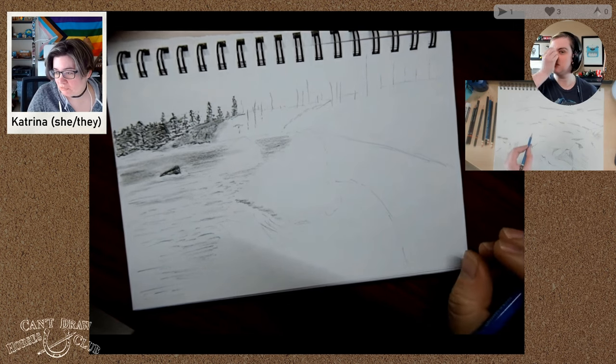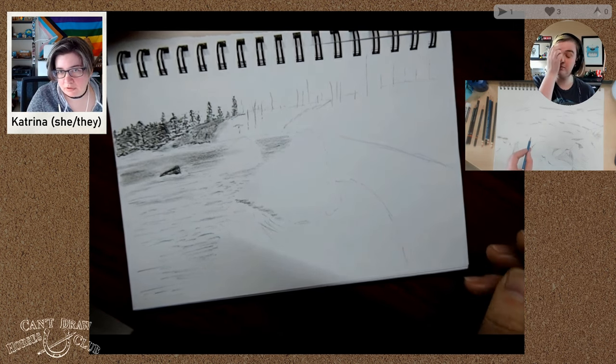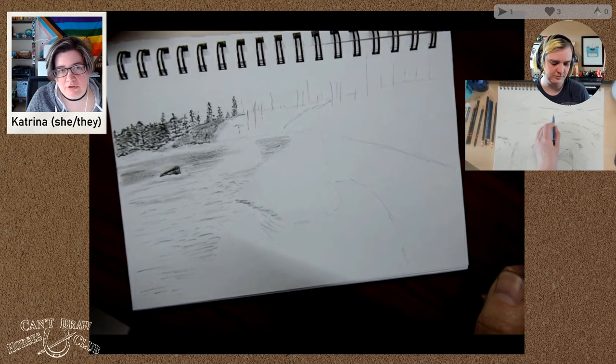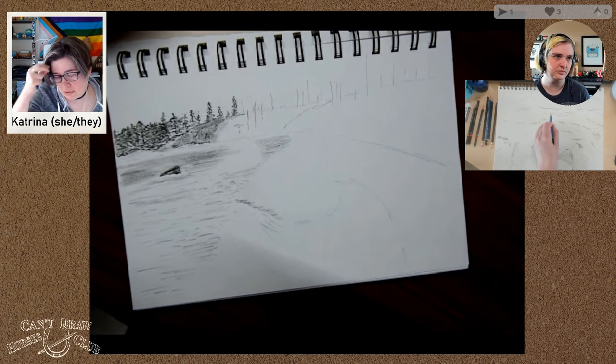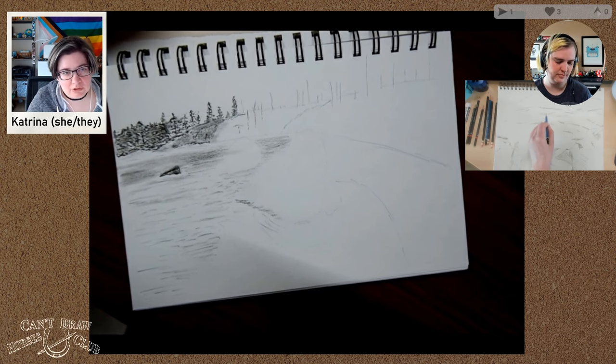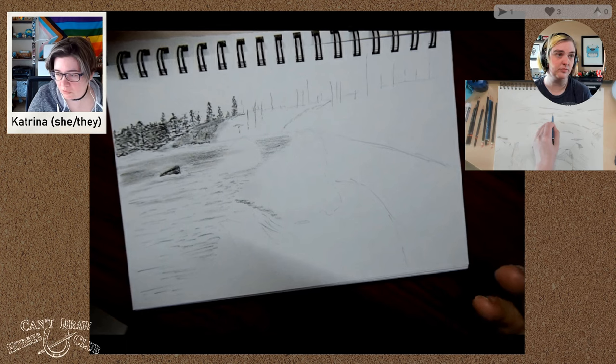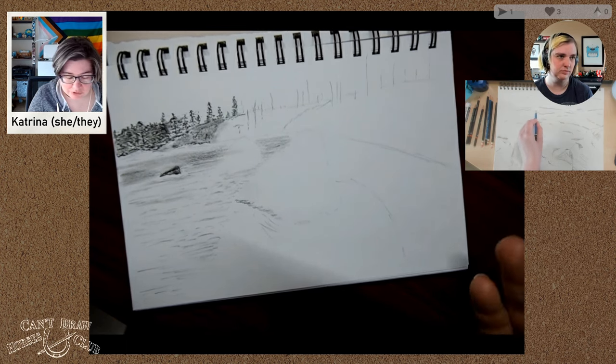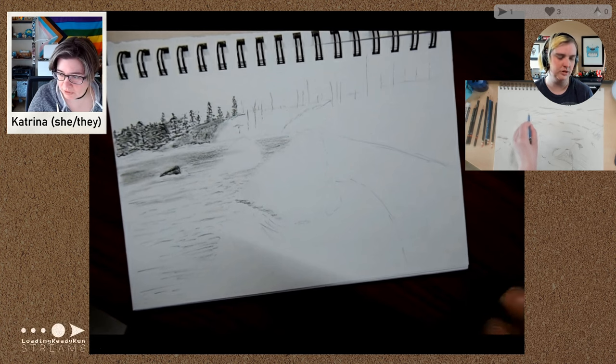Yeah, I used some of the newsprint for practice drawings when I took this semester long art class. We did a lot of practice drawings on newsprint because it was cheaper paper instead of using your nice thicker art paper.